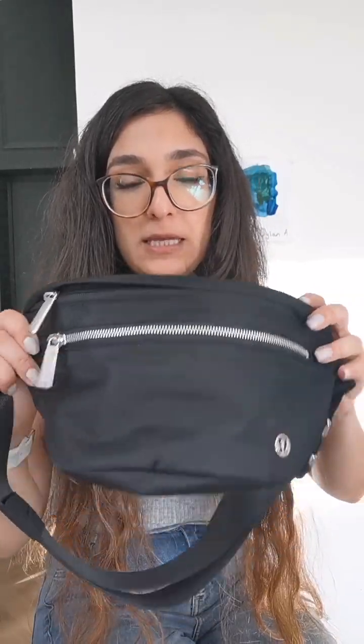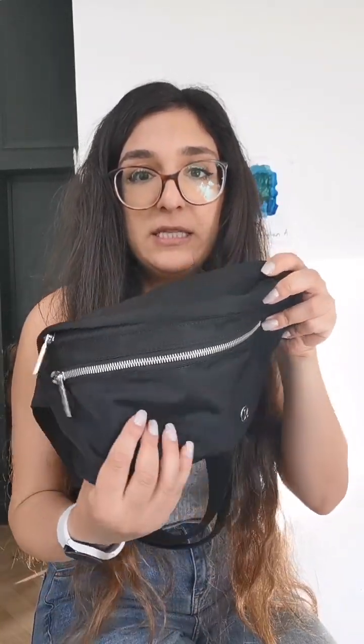It's nice and big. It's a good size, and the way it's designed, things fall to the bottom, and it's really nice to wear at your waist, which is how I wear it.